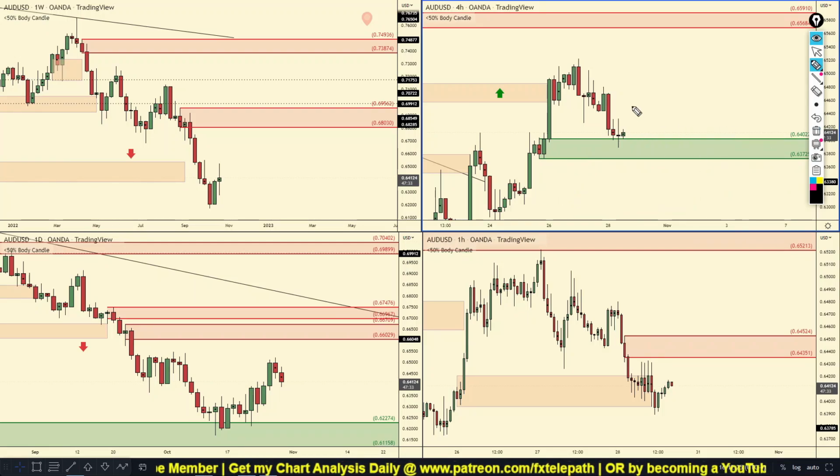So if you're looking at the Aussie dollar and you're not really sure what to do, I would revolve it around this 4-hour zone because in my opinion it's a very, very strong zone with a 4-hour uptrend in play. So either we're going to react off the zone or we're going to break. So you could be looking for 15-minute longs or waiting for that zone to break and then waiting to short.